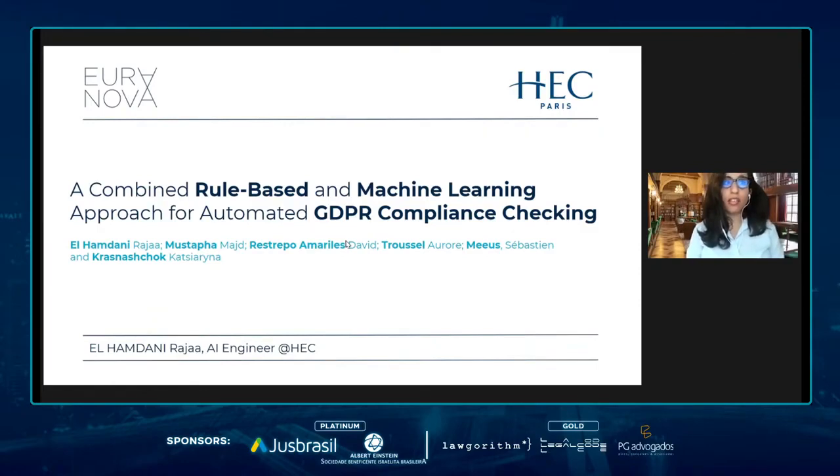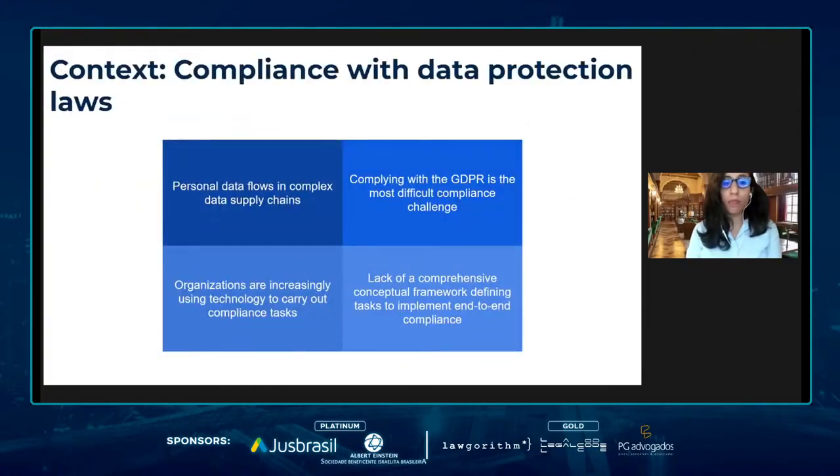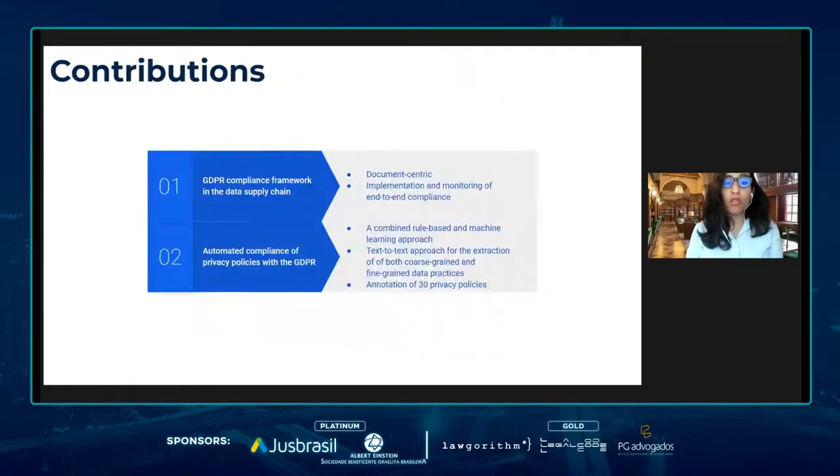It is a research project in collaboration with researchers from HEC Paris and Euranova. Our work comes from the context of complying with the data protection laws. Complying with the GDPR is challenging, and one of the reasons is that personal data flows in complex data supply chains. Although companies are using technology to deal with this complexity, there isn't a comprehensive framework defining end-to-end compliance. So the objective of our research is to fill this gap by first building a conceptual framework for GDPR compliance, and second, to test this framework by automating the compliance checking of privacy policies against the GDPR.